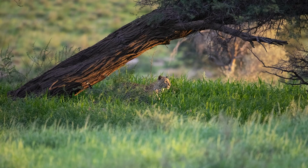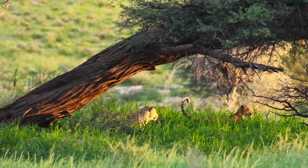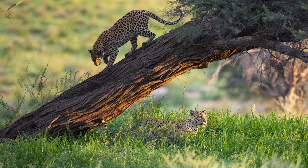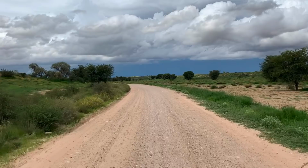Seconds later, a second, much smaller leopard came walking down the tree trunk and joined what we assumed at that stage to be its mother. Only when the tiny female crouched down in front of the male did we realize it was a mating pair. It was only the first of 24 drives, and we had already seen lions, cheetahs, and 2 elusive desert leopards.